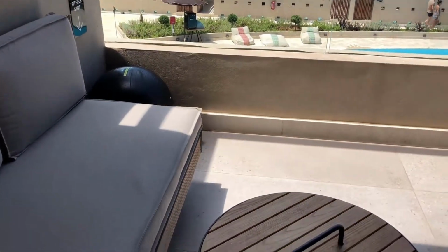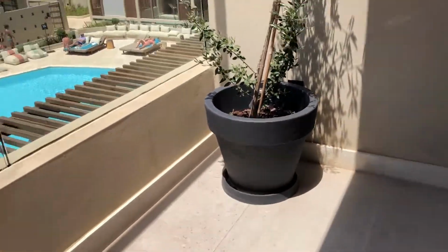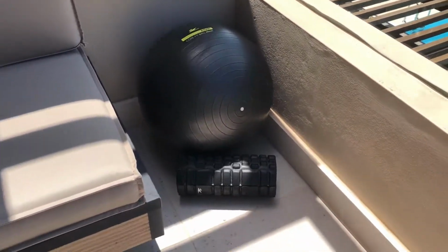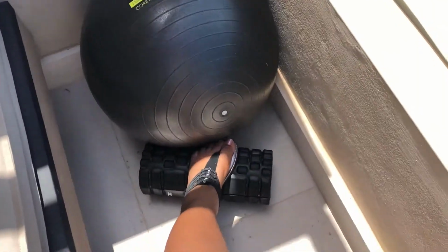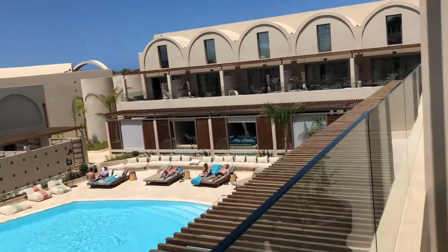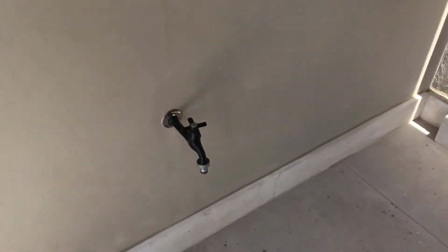You'll also notice for us, we were right in front of the quiet pool, like I said. Something that was interesting is the workout equipment. On the balcony, I'm sure each suite probably had the same thing, but there's a workout ball and some kind of other tool maybe to work out with, which was interesting. I thought it was a nice touch. There's also a faucet. I just assume it's for if you want to maybe wash your feet if you're coming from the pool or beach or walking barefoot across the property or something like that.